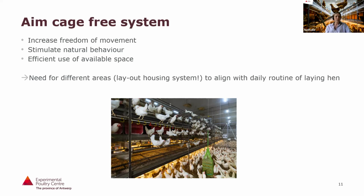That means that there is a need for different areas because there is a variety of behaviors that the hen should be able to do, in which a lot of companies that are busy with housing systems try to include this in the development of the systems.